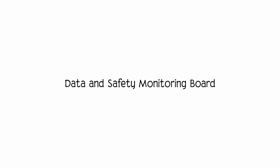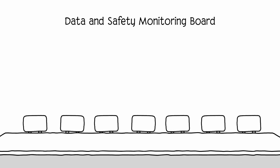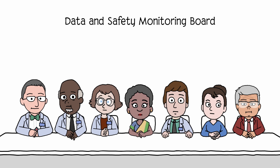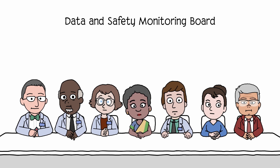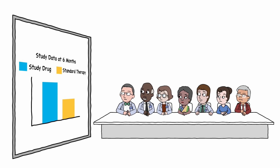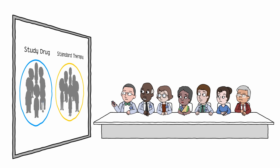Clinical trials are often also overseen by a Data and Safety Monitoring Board. This is an independent group of experts in medicine, ethics, and biostatistics who work in the specific area being studied. They regularly review the trial data to ensure the safety of the participants and the integrity of the data.